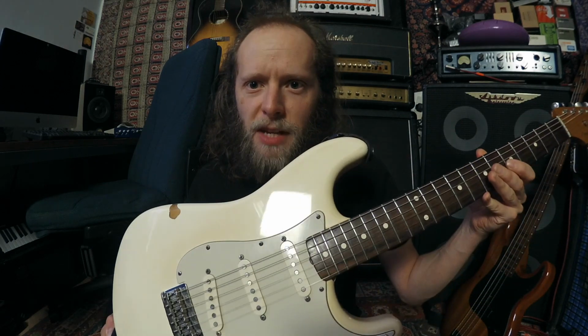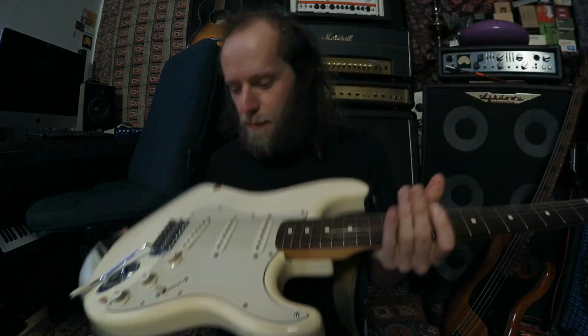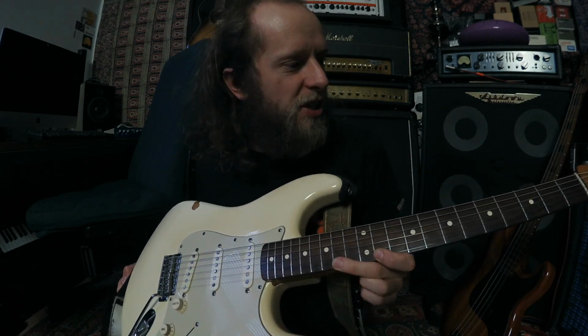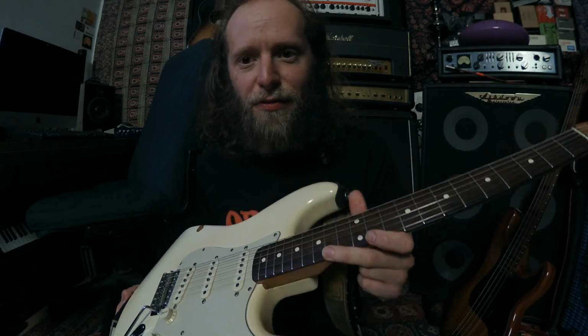So, down to number one. What can it be, I reckon? I'm sure a lot of you have guessed. You know him. You love him. It's Mr. White, everybody. This is my 2002 Fender Mexico '60s reissue that I bought in 2004.